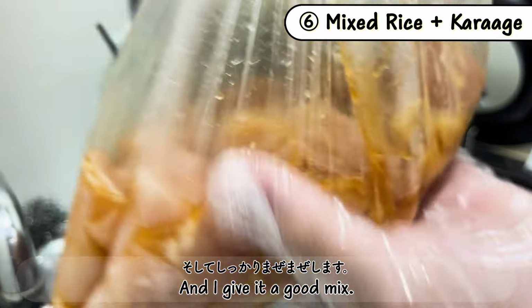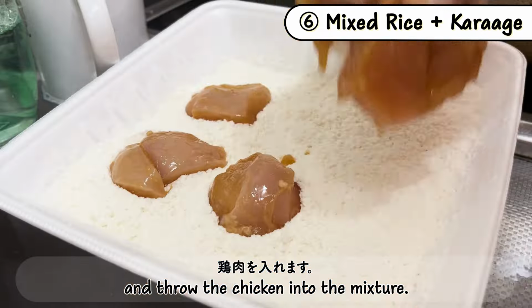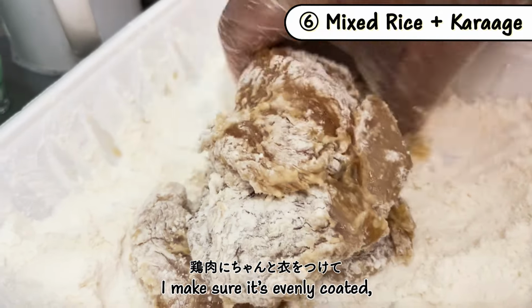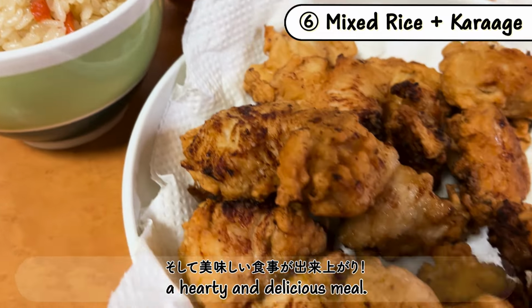And I give it a good mix. So I mix up flour and potato starch, and throw the chicken into the mixture. I make sure it's evenly coated, and then I fry it until it's golden brown. And there you have it, a hearty and delicious meal.